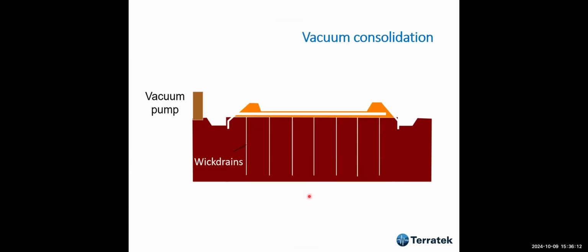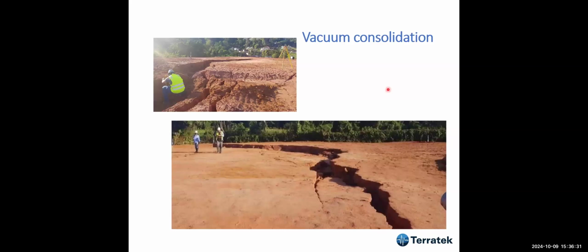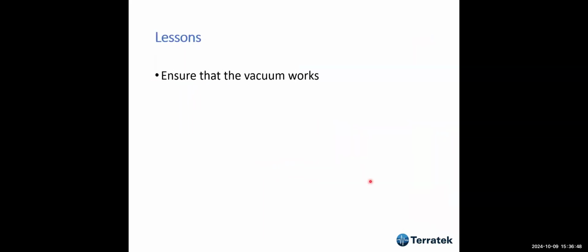Vacuum consolidation. It works. I know it works. However, this is a project in which I did some analysis afterwards, after the problem took place, and what I saw from the instrumentation results: no pressure dissipation. Why? Since there was no pore pressure dissipation, we didn't have any increase in the strength, and the embankment failed.